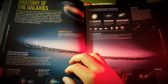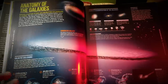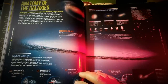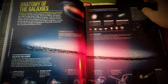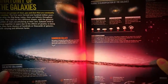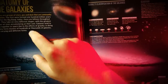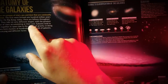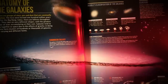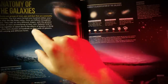So galaxies are groups of stars, gas and dust that are constantly in rotation. The first were formed 100 million years after the Big Bang. Today there are billions throughout space. They take on very different shapes. And the greatest number of stars in them accumulate at their core. Galaxies tend to group together in space due to the effects of gravity, and in doing so, they form clusters of hundreds or thousands of galaxies with varying different forms.